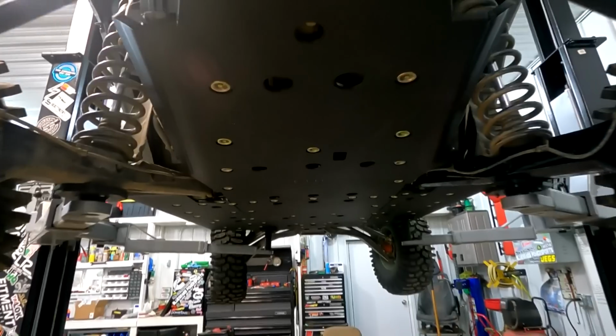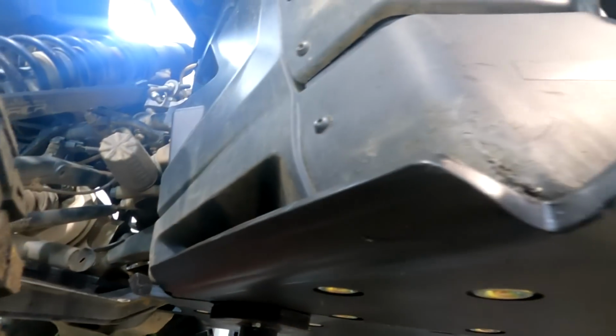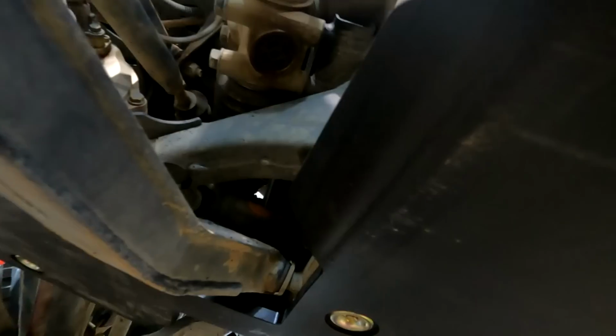All right guys, so here it is, fully completed. I'm gonna drop it down and show you guys it from above, but before I do that, I figured I'd show it from below. So I got the side pieces on, they've got sliders built in, all real nice and flat, tucked up. So it's a real nice product. I'm happy with it. This piece has a lip that turns up in front of it. Same there.